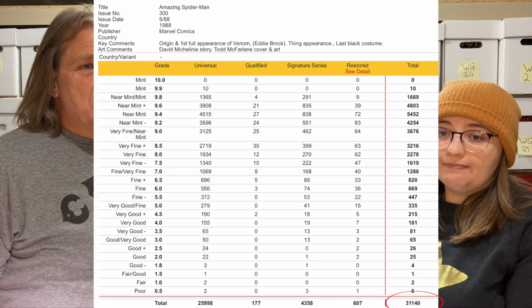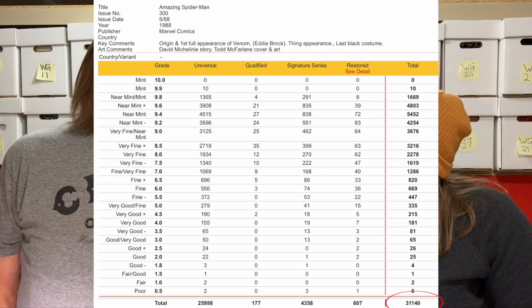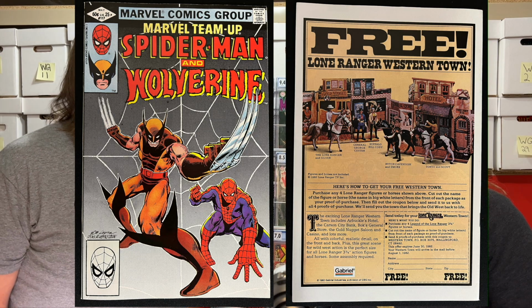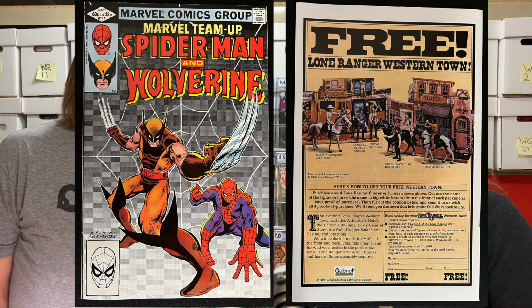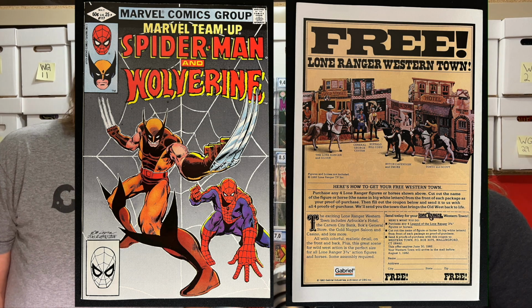What I would suggest, if you don't already have a method, is always look at the percentage of 9.8s when you're dealing with this era, because that can let you know if the book is heavily saturated in 9.8s. It doesn't always apply. Amazing Spider-Man 300 is a good example. This particular book, I think it's worth about $70. It's a $40 book if it's raw. When's the last time you bought a 9.8 raw? I mean, you just don't even see them.